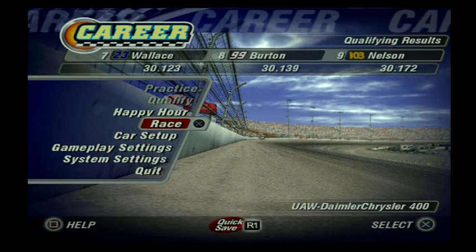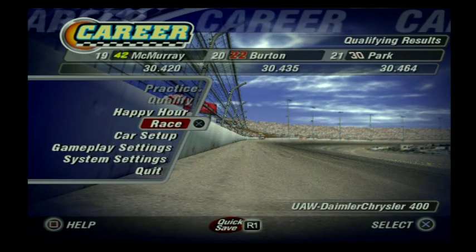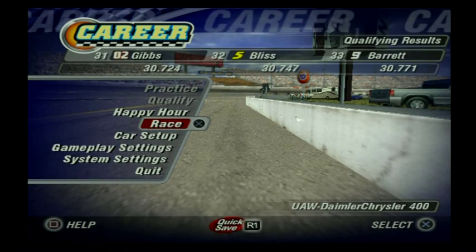Alrighty, folks, so Tony Stewart's going to be on the outside of the pole. We're going to be on the pole. We barely edged him out for that number one starting spot. So here we go, the UAW-DaimlerChrysler 400 from Las Vegas Motor Speedway. Let's go trackside.